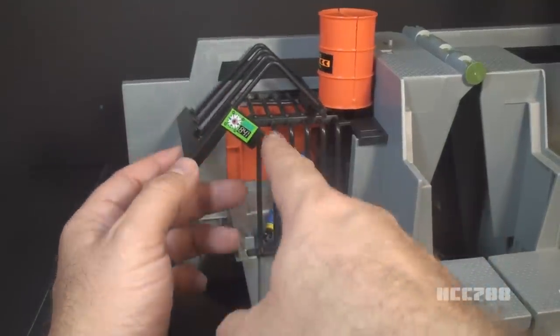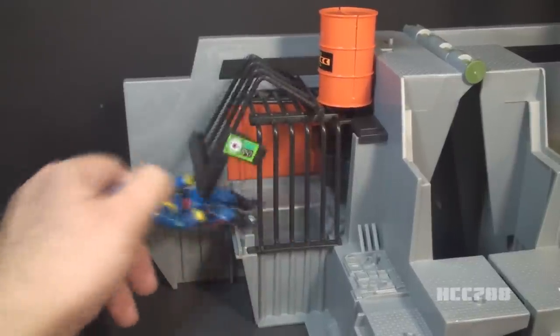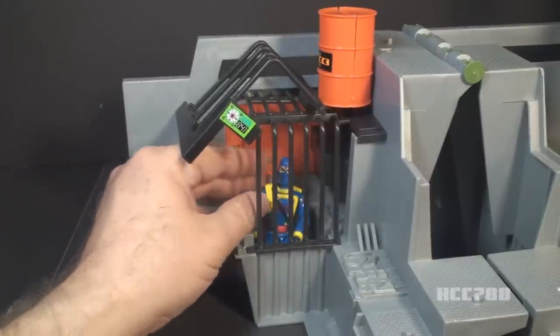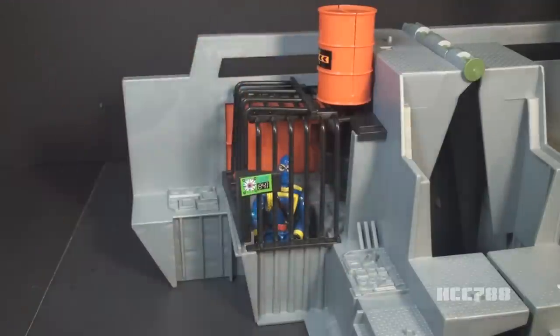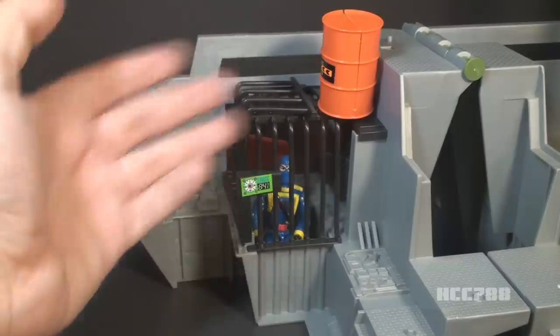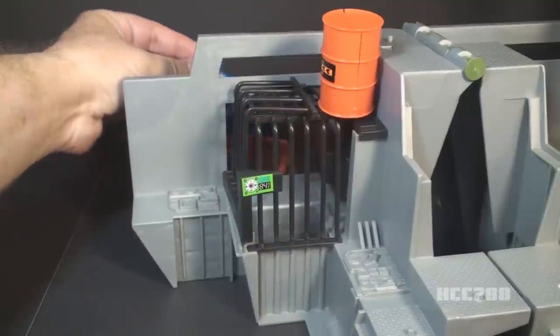You can open the cage by lifting this section up, and you can take the figure out or put a figure in, whatever you please. I'll put Cobra Commander back in there for now. Don't forget, this is the side that has the trigger on the barrel. So if a Cobra agent has a lucky enough shot, he can hit that barrel and the outside wall breaks away, and Cobra Commander can be free.